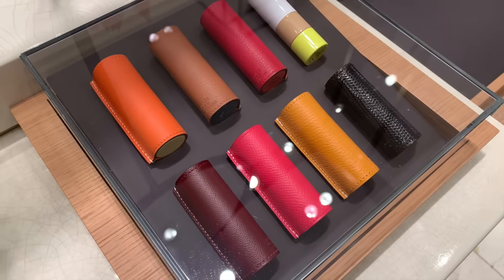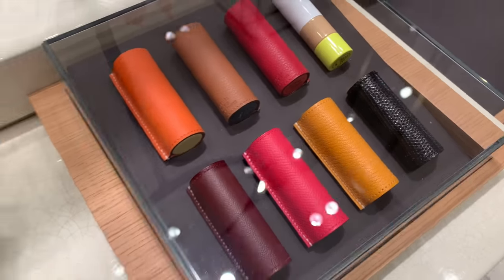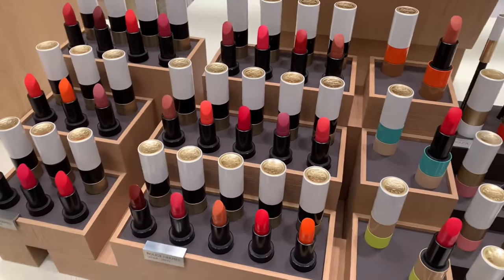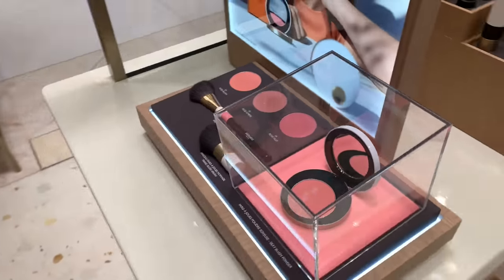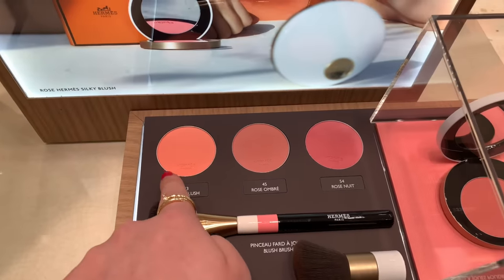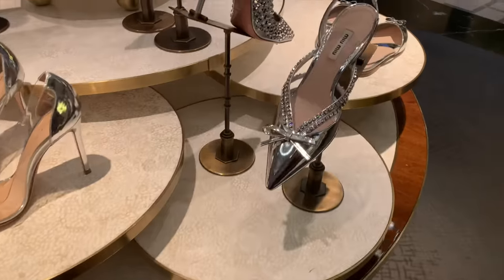Look guys, now they have Hermes cases for your lipsticks, and they have a lizard one that will be quite pricey. And these are the limited edition colors, and these are like the normal range. And these are the new blushes and the brushes. I think that's the one I have. Yeah, I have rose blush. That's the one I'm wearing today.